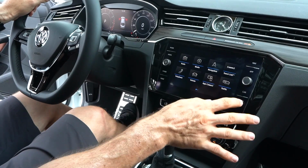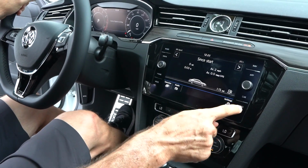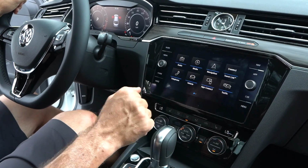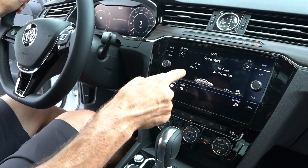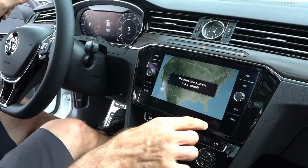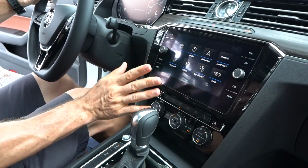8-inch infotainment screen. You could go into your car readings here. You go back to menu, of course. It's a little obviously cumbersome because there's no actual buttons, but once you get into it, you could see that by pressing, there's vehicle again, and then you have your navigation, which obviously we need to get that all set up on this particular car, but very clean, very smooth, very cohesive.